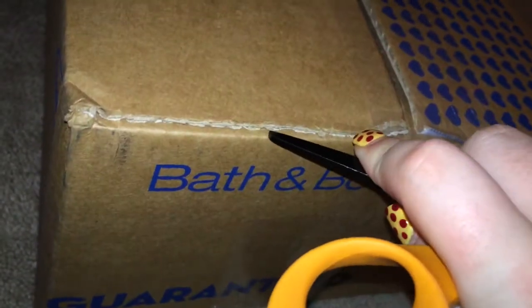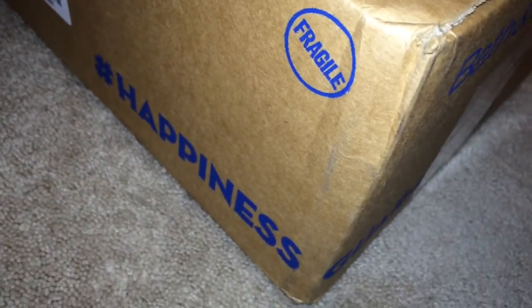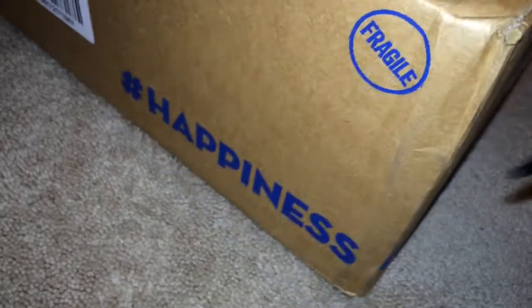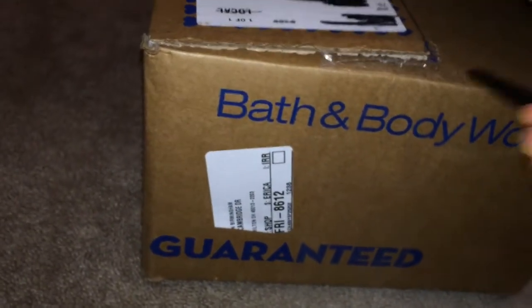So this box is packed full of stuff. When I got my fall stuff, I got hand sanitizers, but I didn't this time because it turns out I already had a ton of Christmas hand sanitizers. So yeah, I think that's the only thing I didn't get that I got last time.